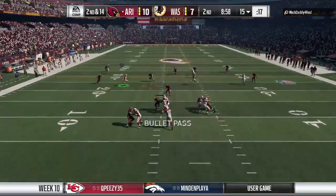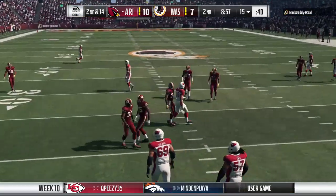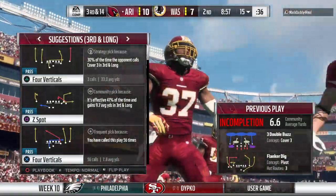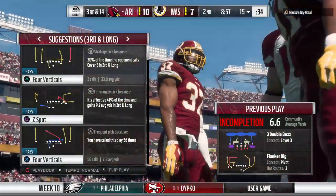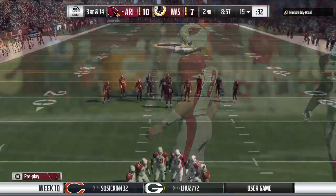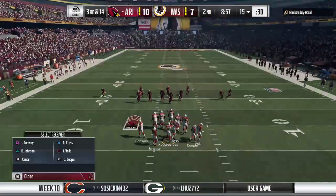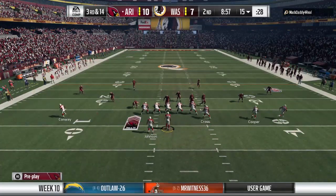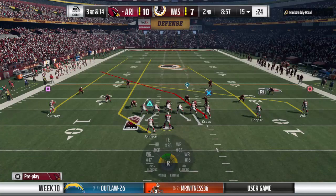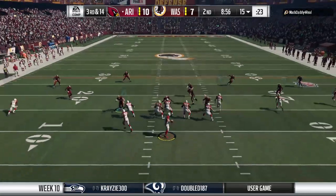Now they'll throw here out of the gun. And that one was nearly picked. Not sure he was accounting for the free safety. That brings up 3rd down. Oh, man, that was close. The opportunity to change momentum, big play, right in his hands, unable to come down with it. A sigh of relief, no doubt, on offense if that fell harmlessly to the ground.